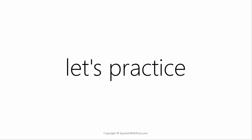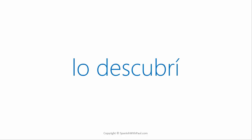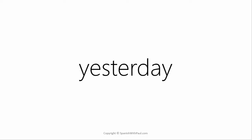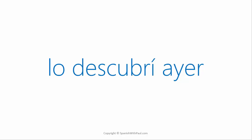Let's put both of these into practice now. To simply state I found out, in Spanish what they do is say I found it out. They would always include the it. So it becomes lo descubrí. Literally, it I found out, or it I discovered. Lo descubrí. For example, what's the word for yesterday? Ayer. So to say, I found out yesterday would become lo descubrí ayer. Literally, it I found out yesterday.